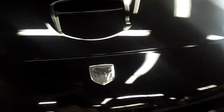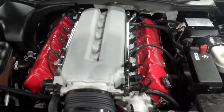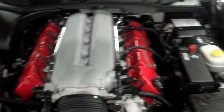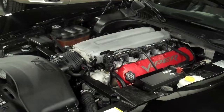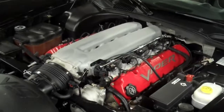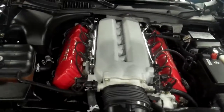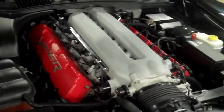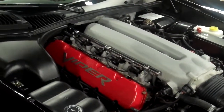Now, actually, the hood release is hidden behind this license plate frame and is actually on the outside of the car. And then there's a second stage to actually open the hood. And there you're going to see the 8.3 liter, I said that right, 8.3 liter V10, 500 horsepower. The car has an amazing rumble to it. It's a pushrod V10. Again, 500 horsepower. Probably one of the most beautiful engines ever built.